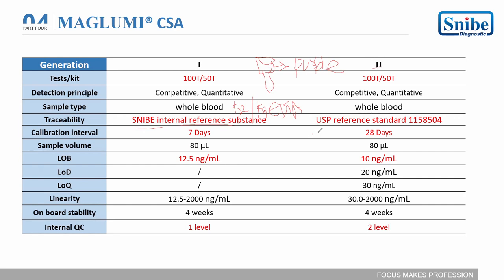If we talk about the second generation, this is standardized against the IFCC and other standardization recommendations, and the USP reference standard 1158-504. So this is also evidence that our result's reliability and accuracy are based on the traceability that we have established for that.